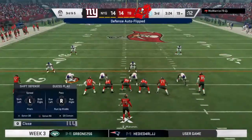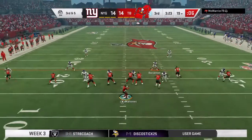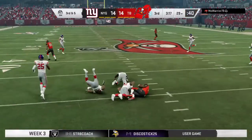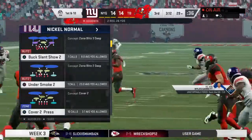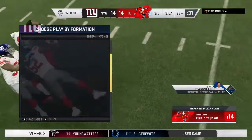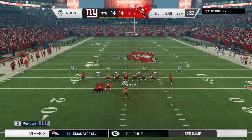They come up now, 3rd and 5, following the incomplete pass. Working from the gun, Mahomes. Goodwin able to haul it in. And he almost gets this to the 30, taken down about a yard shy. 10 yards there and a Buccaneer first down. Mahomes now 6 for 6 since coming back out of the locker room. It's 1st and 10.